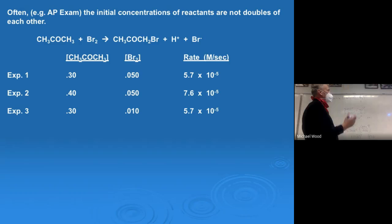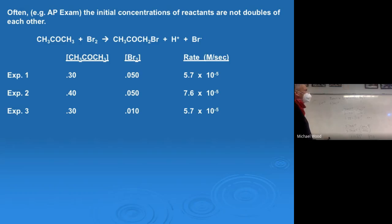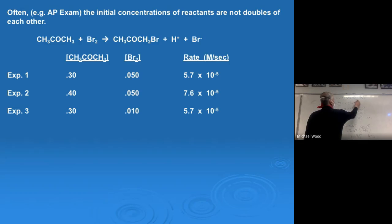Laura, again, it doesn't matter which experiment I choose. I'll just do 3. I could have chosen any of these. Probably be smart just to always choose 1. It doesn't matter. But I chose 3. So molarity per second equals K, and then I know the value. It is 0.30, and that's molarity to the first.